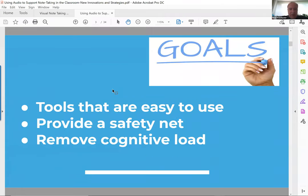So the goals today are taking a look at some tools that are easy to use and those that provide a safety net for students. A lot of the students that I work with not only have difficulty taking notes, but many of them share with me that when they walk into classrooms where they know they need to take notes, their anxiety level is very high. So how can we provide some tools that lower the anxiety so they can sit and understand the information and also remove some of that cognitive load?